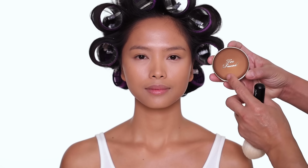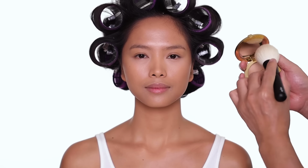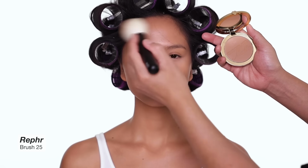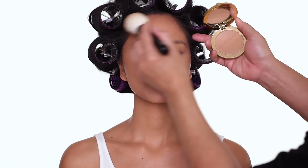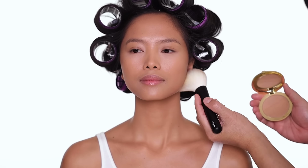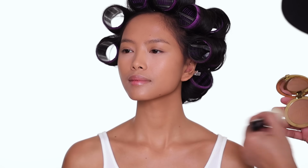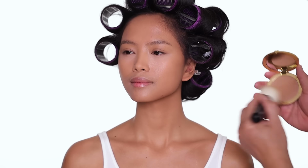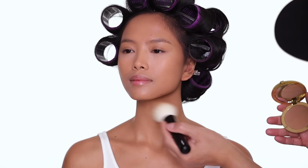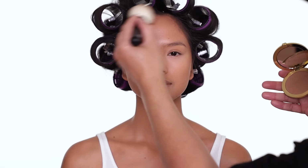The next product I'm using is the Too Faced bronzer. I'm using a reference brush like this. And what I'm doing is just a little bit at a time, and I just set the area that I used the bronzing stick from Rare Beauty earlier. Again, you don't have to do it the same way I do. You don't have to use the bronzer to set it, but I usually like to do all these steps, and then you can decide what you want to take or don't want to do. It's up to you. And do the same on the other side.